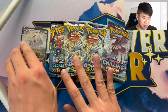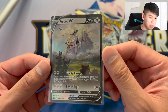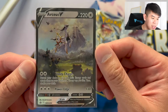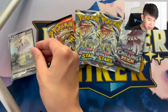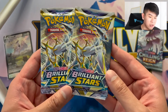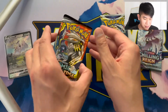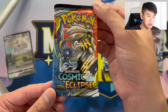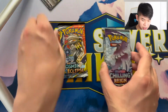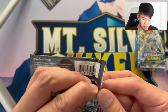Really love the product, mainly because of this gorgeous, gorgeous Black Star promo, this RCSV with Matt Cornett in the background, the Beautifly, the Bidoof, amazing, amazing card. We have Chilling Rain, we have 2 packs of Arceus pack arts for the Brilliant Stars, which I didn't even realize until I sorted it out, as well as a Sun and Moon Cosmic Eclipse pack. Really, really wonderful. So without further ado, let's get to crack and let's open up this Chilling Rain pack. Let's see what we have in here.